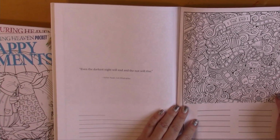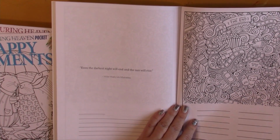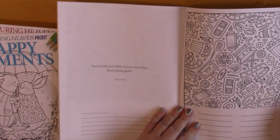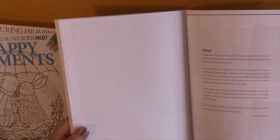I've even colored this now that I look at it. This was in one of those penny press coloring books. Oh my gosh. Oh, they're all about movies. They're all movie videos, cinema related.